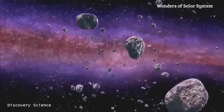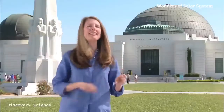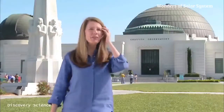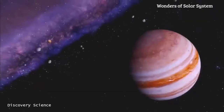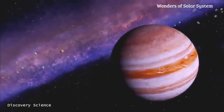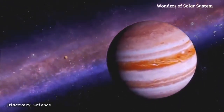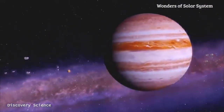For a long time, we thought that maybe there had been a planet there that got pulverized and we were just seeing the debris of some major catastrophe. But we pretty much now realize that a planet never was able to form there. The gravitational pull from Jupiter and the other planets just made it impossible for material to coalesce into a planet.